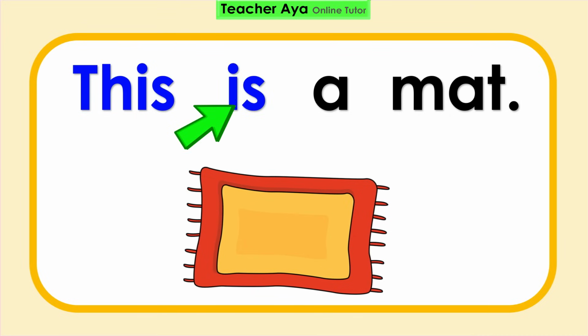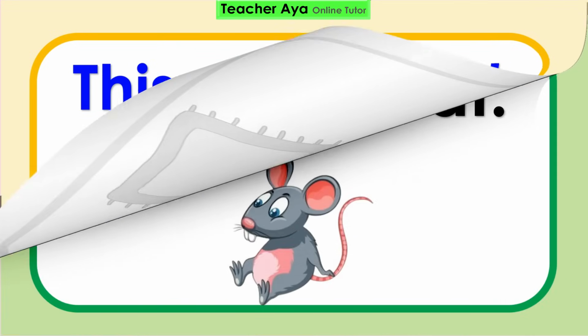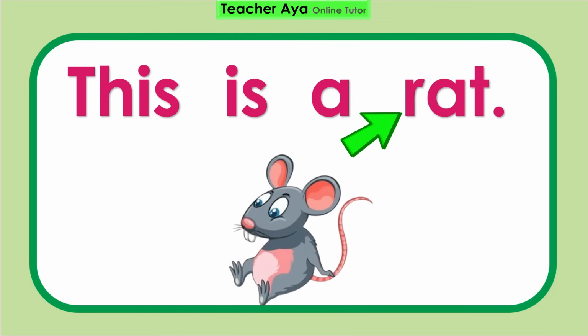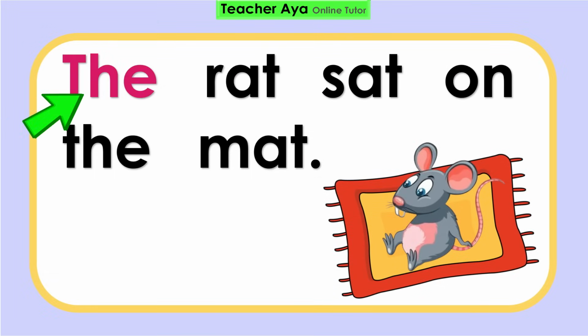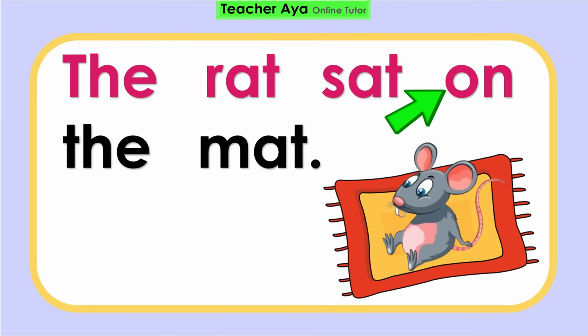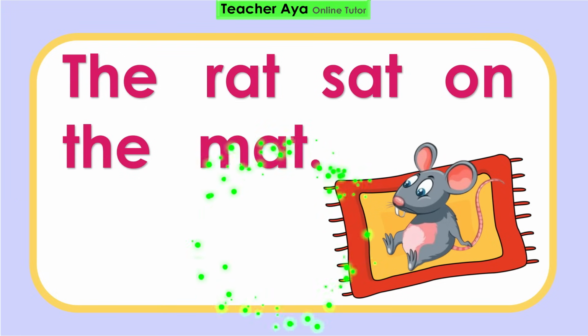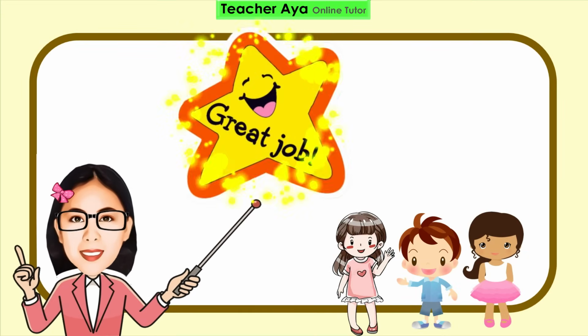This is a mat. This is a rat. The rat sat on the mat. Great job, children!